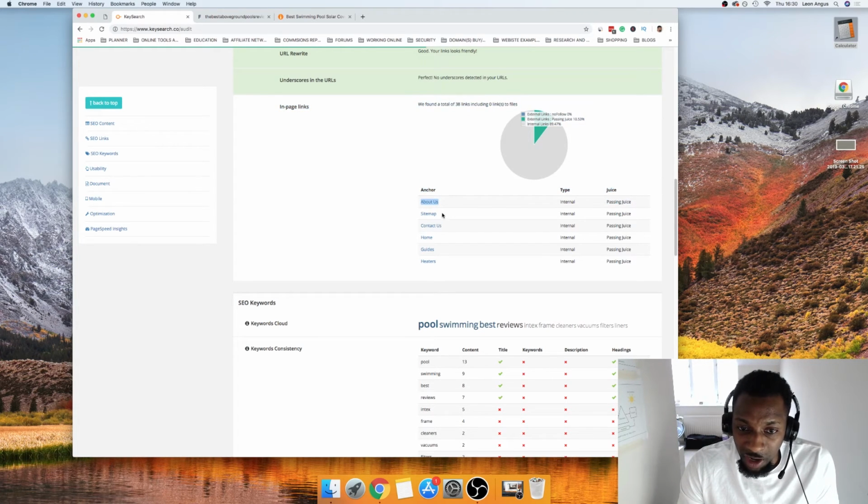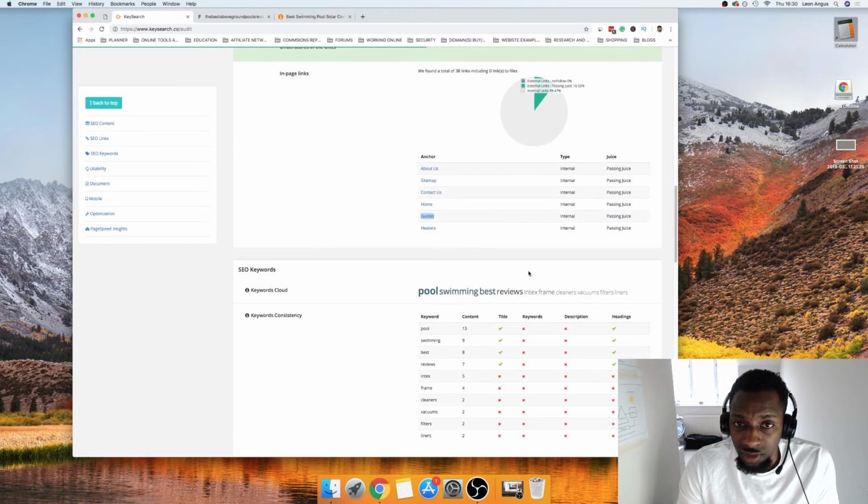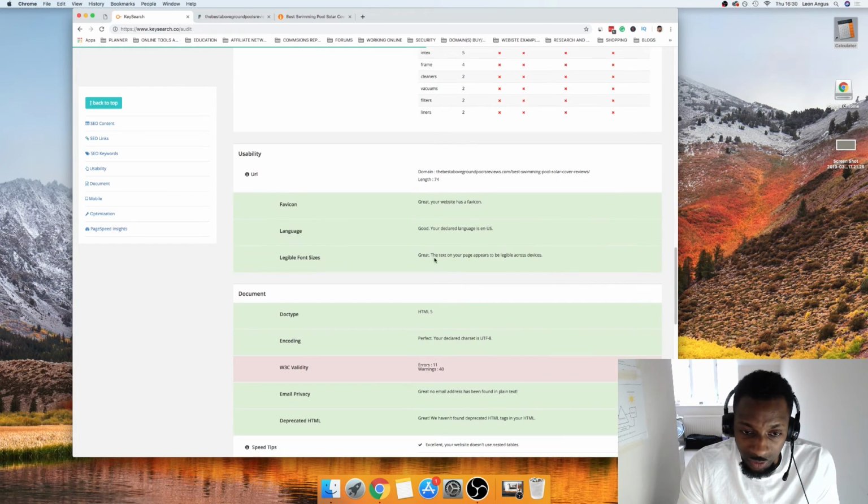So you can see about us, sitemap, contact us, guides. So what link juice is, is all of these pages linking to each other. It's basically going to help all of them to rank. So it's usually through relevancy that you want to pass link juice, through siloing. Okay, so then, you know, pool used many times, nice and good. This is keyword density. Okay, best reviews, so on and so forth.